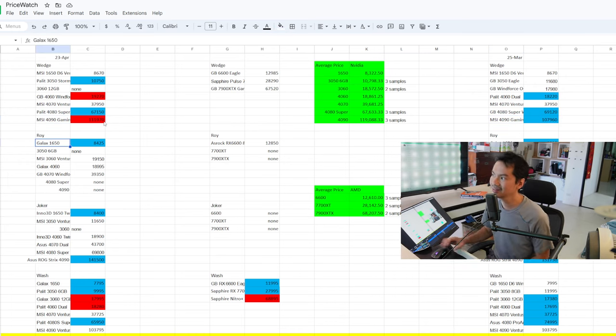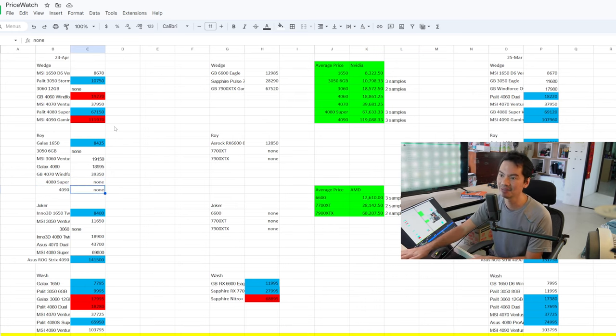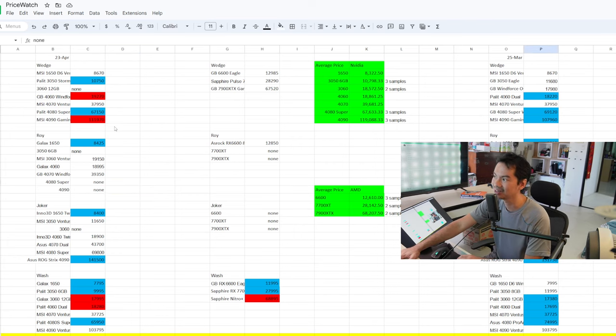From Roy, slight price decrease of the 1650. No prices for the 3050 6GB. Then we have the prices for the 3060, 4060, 4070. No price changes. Si Roy doesn't really focus on the high end. So no 4080 Super, not a surprise. And the 4090 also, wala sila stock. Same as last month, walang stock ng 4070, 4080, 4090.